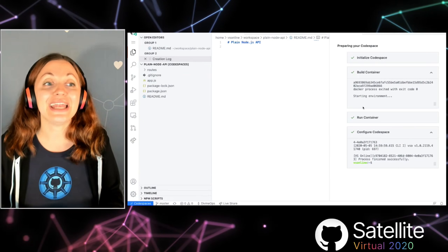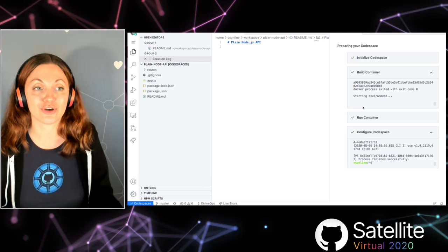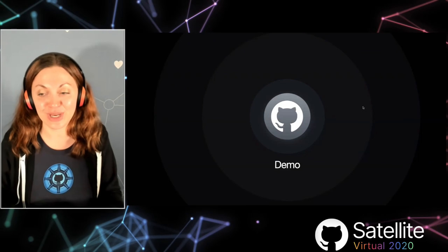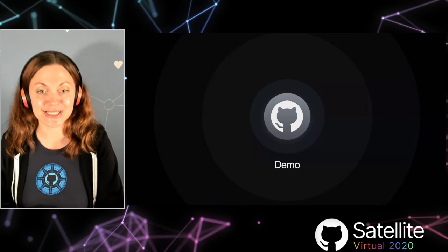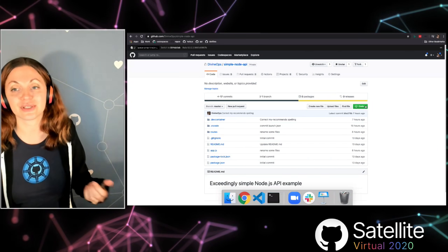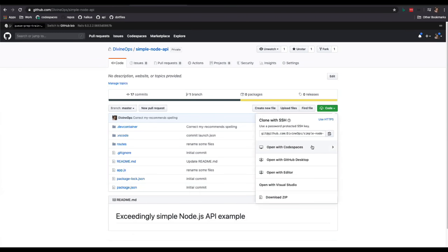So without any configuration, I don't have anything in here that is very interesting. It's just a very simple Node application. I'm all about simple Node applications today. So let's just do another demo of something that we can do with code spaces. Let me switch context once again. In the end, I'm going to go into another repo. So this is yet another simple Node application, and I'm going to open it in a code space.